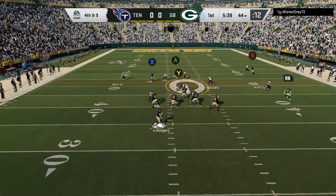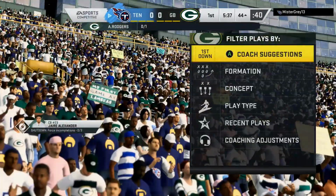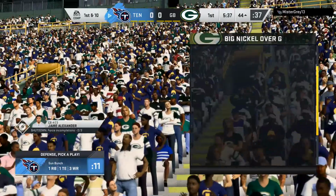They do go for it. It's Rodgers. And this is incomplete. A surprising move here on the opening drive of the game. And the Titans, they've got the football back, and they've got it in great field position.